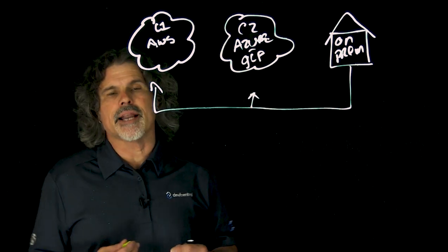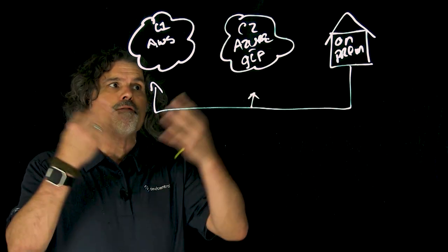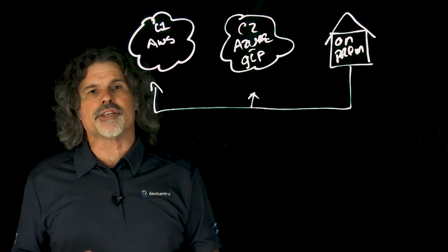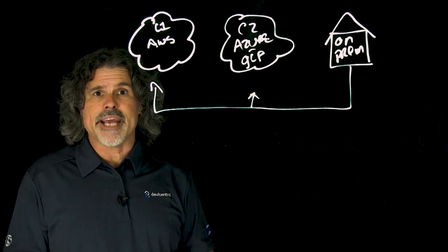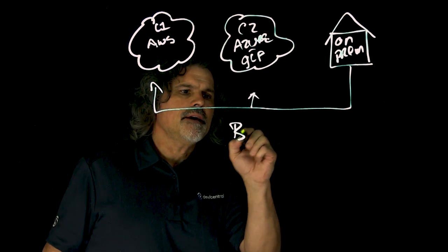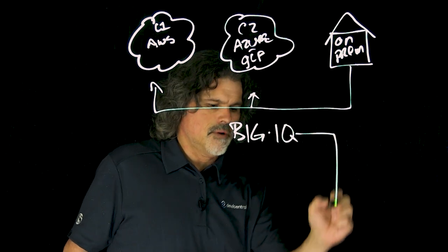Now, we also recognize that effective insight, automation, and management of your Big IP fleet, especially across these larger multi-deployment environments, is often piecemeal and extremely challenging. Enter Big IQ.